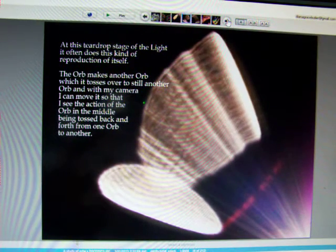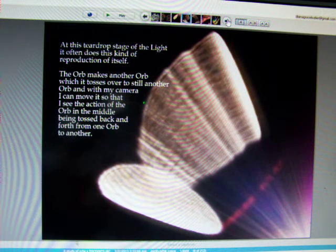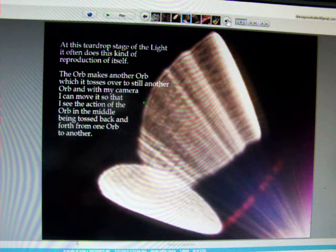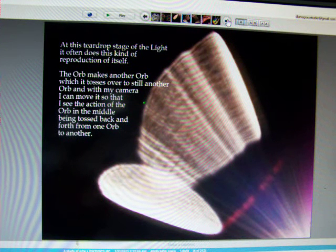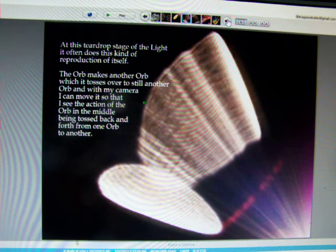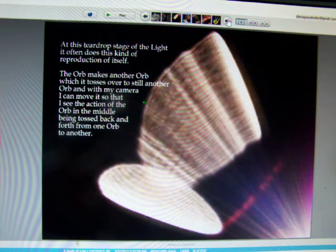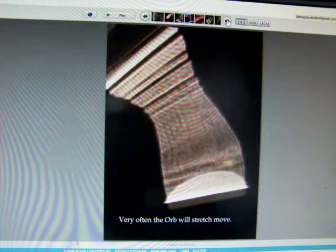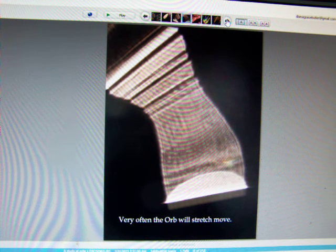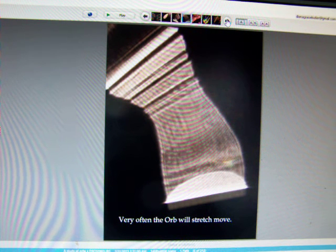At this teardrop stage of the light, it often does this kind of reproduction of itself. The orb makes another orb, which it tosses over to still another orb, and with my camera, I can move it so that I see the action of the orb in the middle being tossed back and forth from one orb to another. Very often, the orb will move. Stretch move is one way that it moves. There are many other ways as well, though.